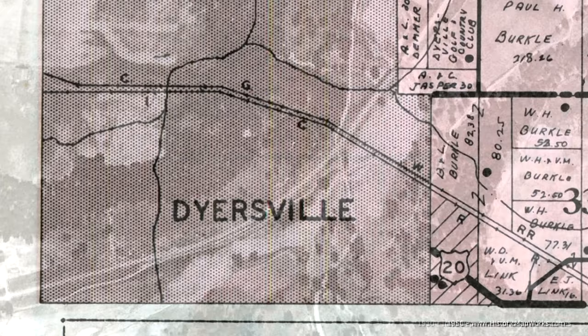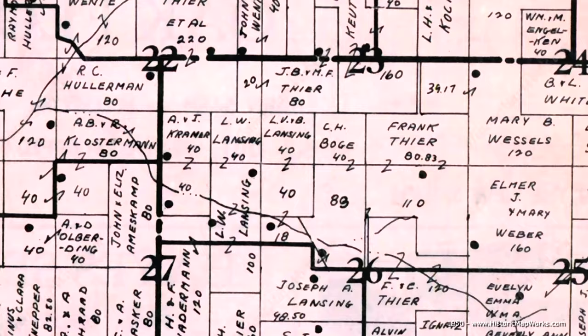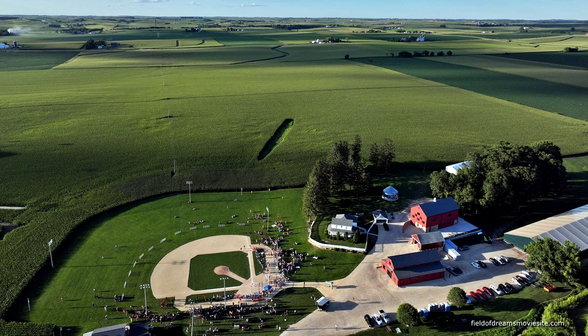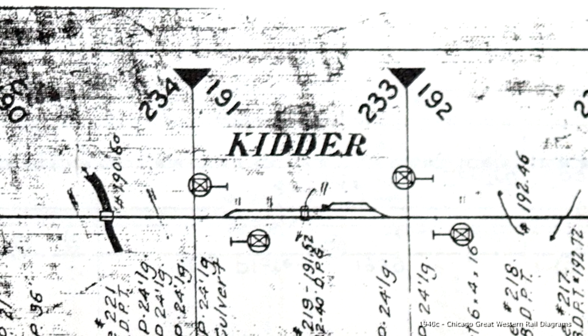Curiously, census records and plat map records put the Bogie farm to the west-northwest along Hewitt Creek, very close to the iconic Field of Dreams. It's possible the Kidder Station building may still survive on a farm close by this landmark. CGW timetables indicate that the Kidder stop went out of use in the 1950 timeframe.